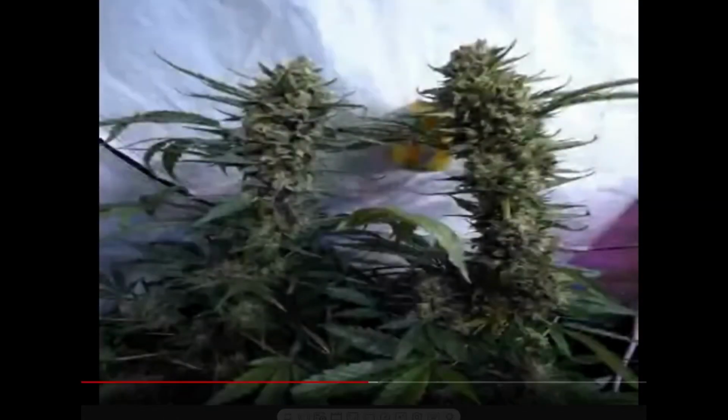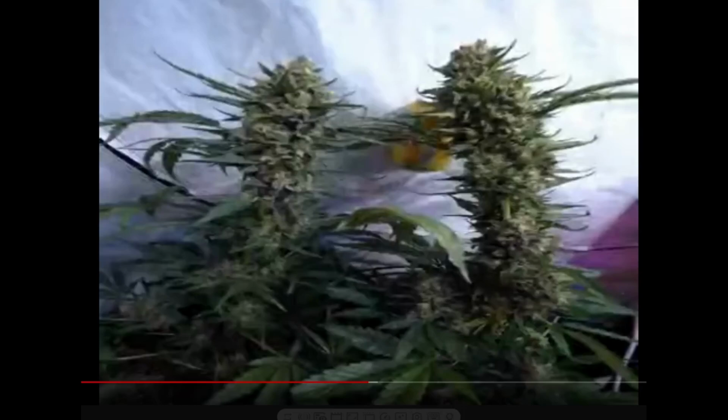It's a tree. This is not cheese. Why is this here? 0 out of 10 for you. You are a bloody idiot. Why you put a tree in a cheese? Stupid.